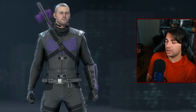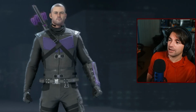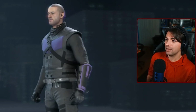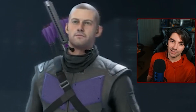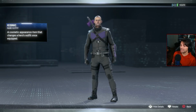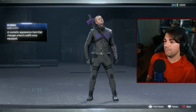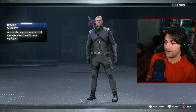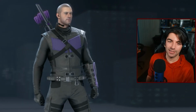I would give this one a 7 out of 10. I'll be completely honest. If they changed his hair a little bit, or honestly, if they just gave him a hood, I think it would be a lot better, but his head just sticks out way too much. It's like slightly above average. Maybe it should get a 6, and I'm feeling a little generous because I like archers and I like Hawkeye. That's probably actually where it should be. It should be a 6, actually.